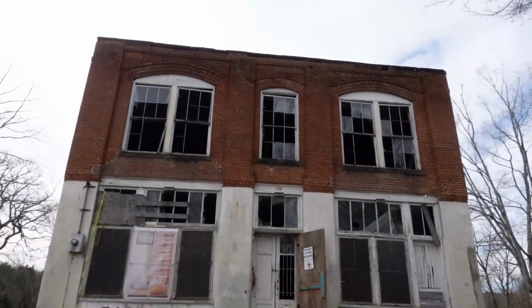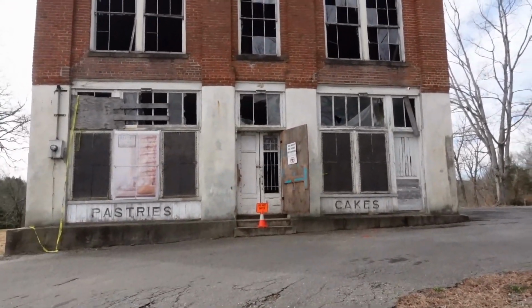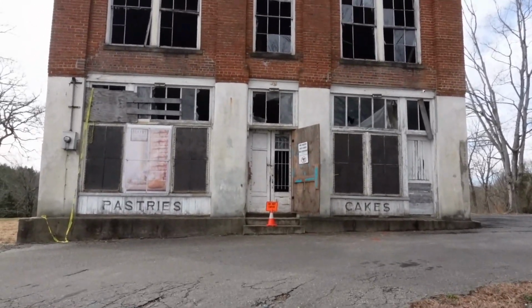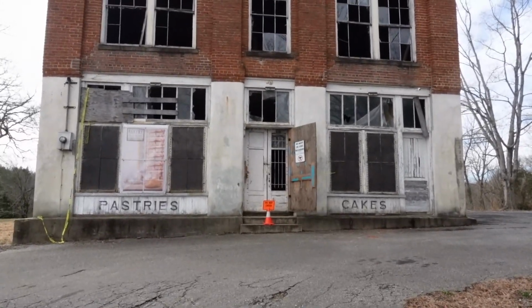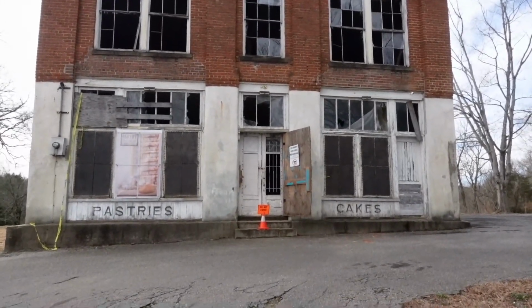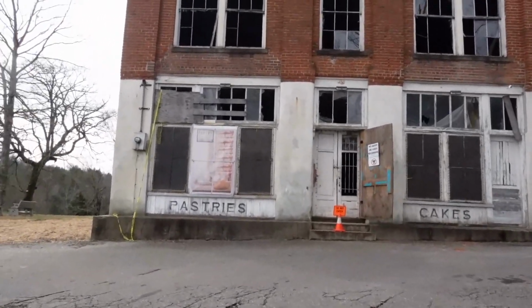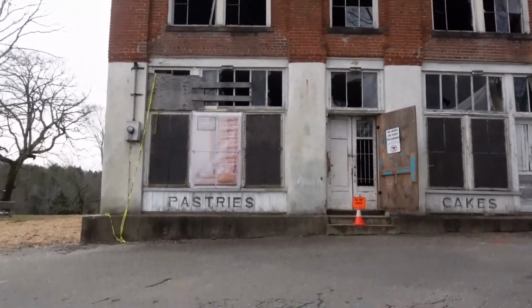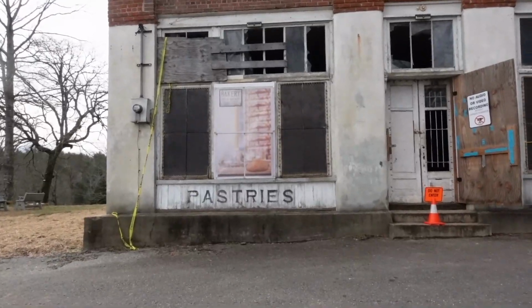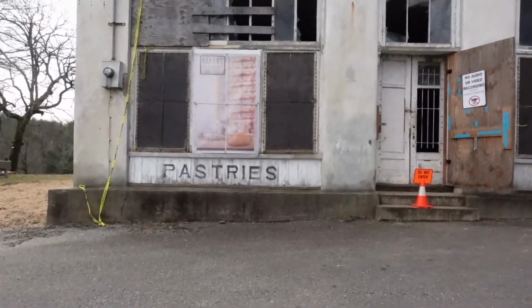Now this is the Henry River Company store. During the days when the mill was operating, the people that lived at the mill village would actually come here to do all their shopping. Everything from food to banking to the post office. Now, during the filming of the Hunger Games, just the outside of the building was used. And it was used as a bakery in one of the scenes where they were throwing bread to Katniss from inside of the bakery.